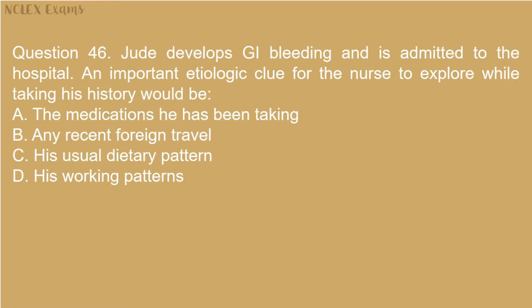Question 46. Q develops GI bleeding and is admitted to the hospital. An important etiology clue for the nurse to explore while taking his history would be: A. The medications he has been taking. B. Any recent foreign travel. C. His usual dietary pattern. D. His working patterns.